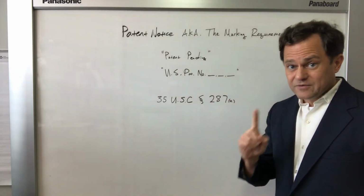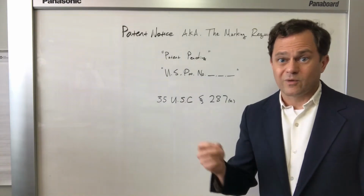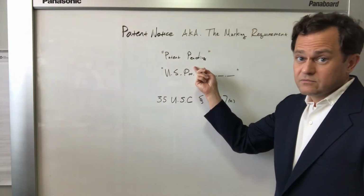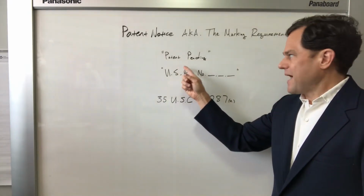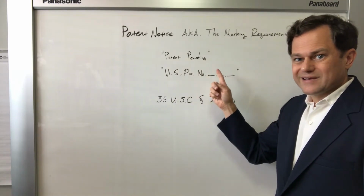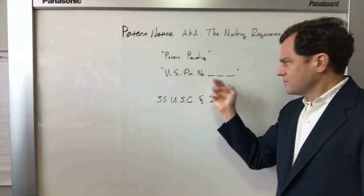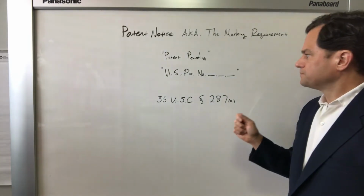So how do you give notice so that you don't make this $1 million or dozens of $1 million a year mistake? Well, while your patent's pending, put patent pending on the product. But the reason I like putting patent pending on a package as well as the product itself is because it's that subtle reminder that when your patent issues, you're going to need to put that patent number or numbers on the packaging or the product.